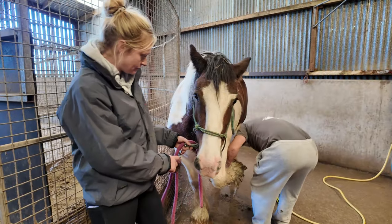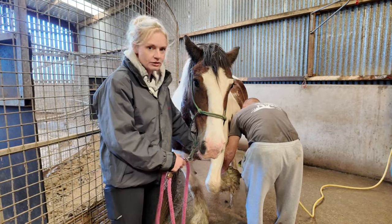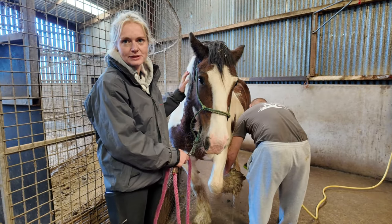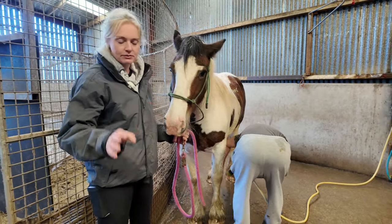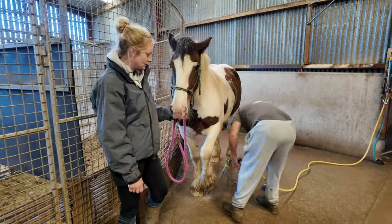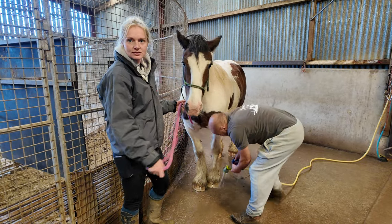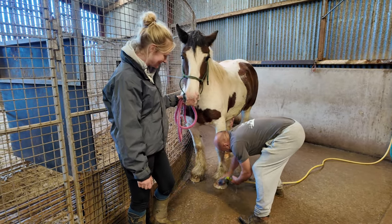What we do is we'll pick their hooves out and wash them. Minimum, we like to wash their legs, but obviously they've got mud on them that could potentially fall out as well. We'll get rid of that. It's just to prevent the water in the treadmill getting dirty and clogging up the filters. We still clean the filters out every day, but hopefully less to clean out.